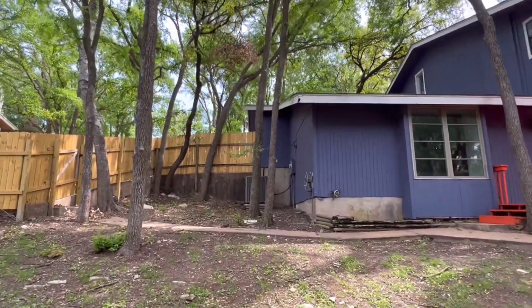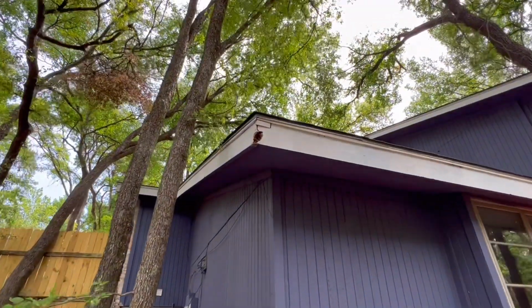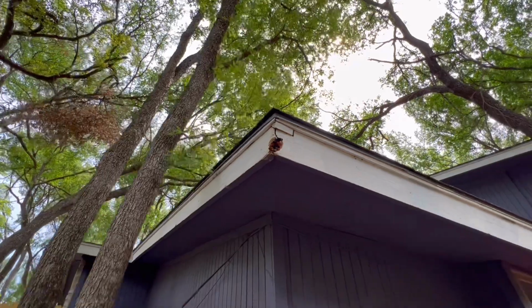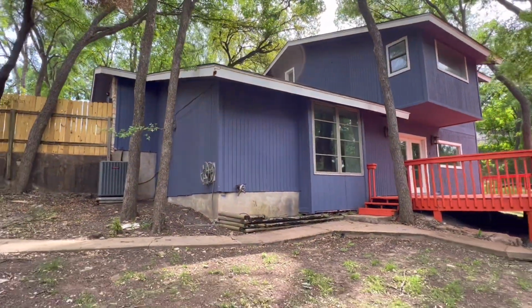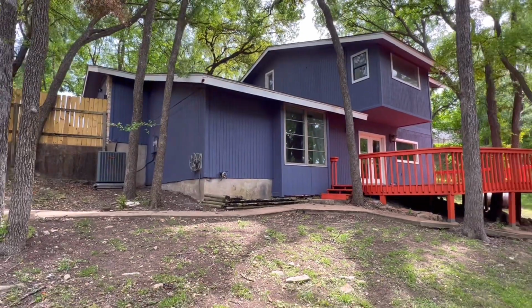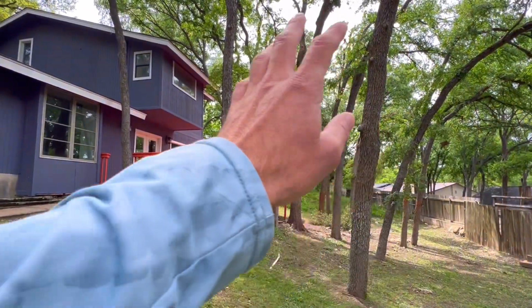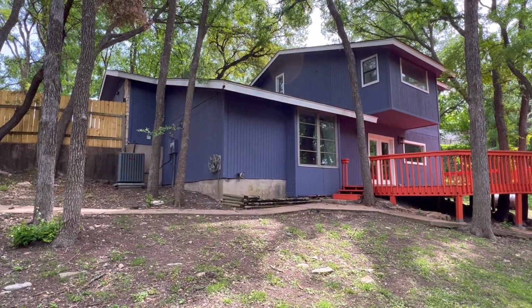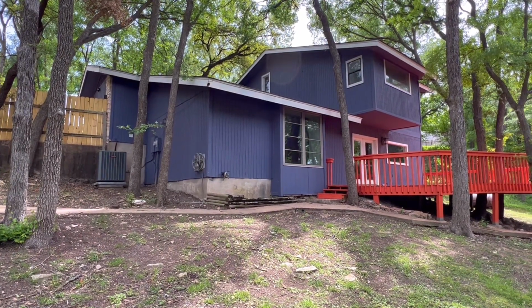Boy. Definitely want to fix that. Anyways, certainly could use a little cosmetic TLC. Obviously some things about the layout that you can't really change. I do love the lot and the yard. I think it's pretty cool. It makes the house feel really private. Leave your thoughts down below, guys. Do you think this house at $400,000 is worth it?